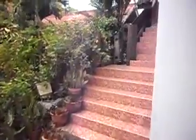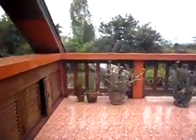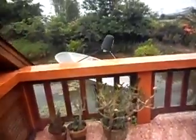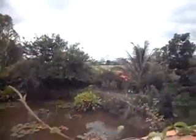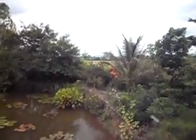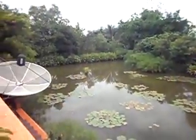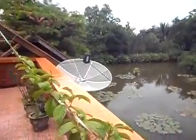Up here are the original stairs of the house, which lead up to an upstairs terrace. And this is where we walk out in the morning and look at the rice fields in the distance. They're just in the middle of harvesting the rice, and you can see once again a panorama, a trusty satellite dish.